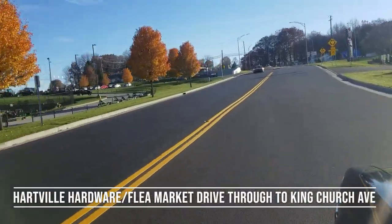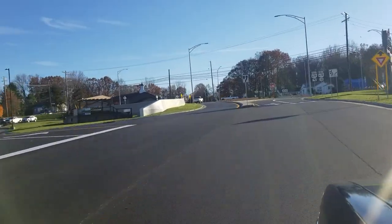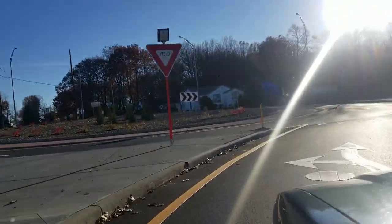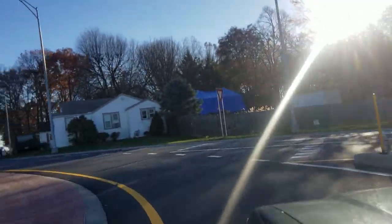Taking the southbound through movement to King's Church Avenue, we are staying in the interior lane. Your options here are the through movement or a left turn onto eastbound State Route 619, as indicated by the signs and the pavement markings.